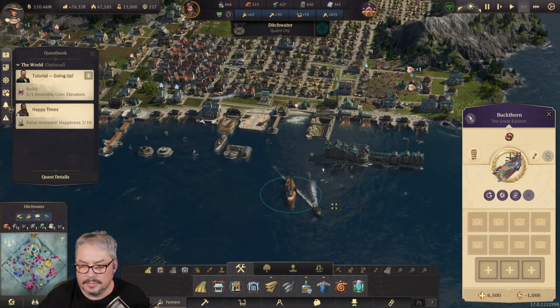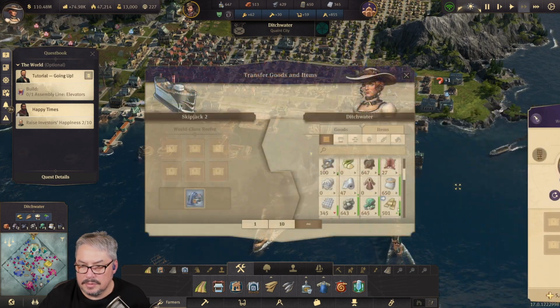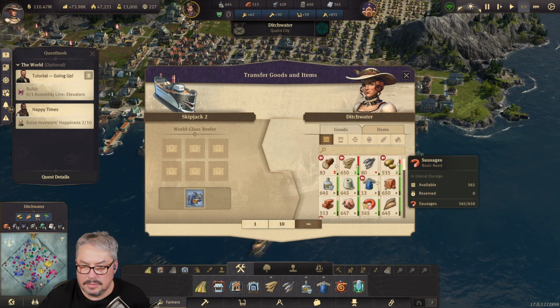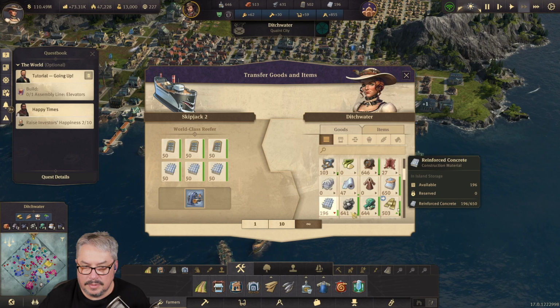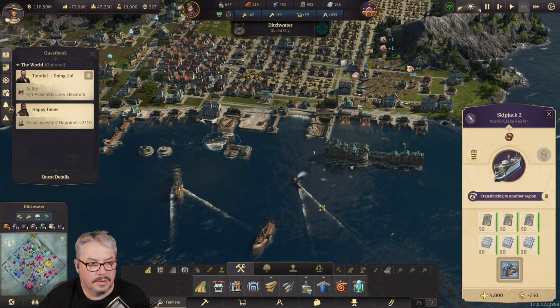A boat at the ready. Okay, so we've got another Great Eastern. I'm going to fill you up, though, with... hang on. We were in the window, and I stuffed it up. Let's get three of those. Three of those. Off you go.